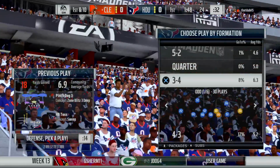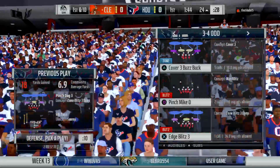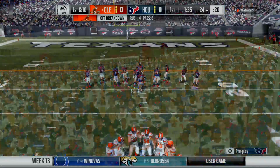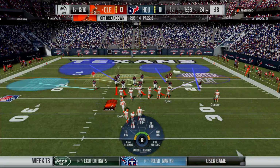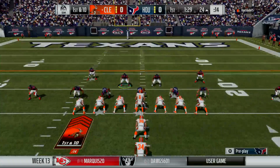Toss sweep to the right, get it to your back, get a lot of people out in front, control the line of scrimmage, wide receivers blocking downfield. It almost feels like half the crowd is in front of him, getting it down to the secondary. They have a tough time getting him down.